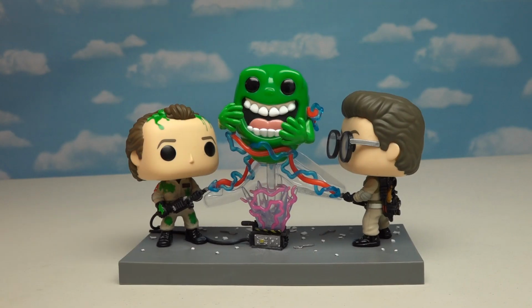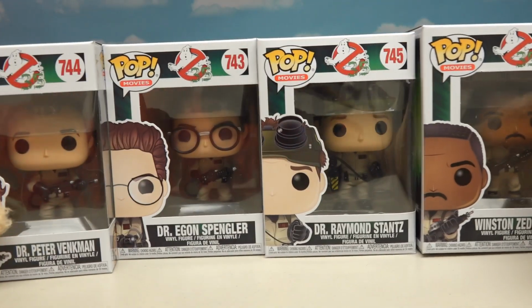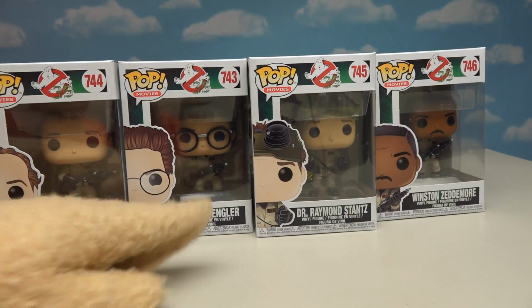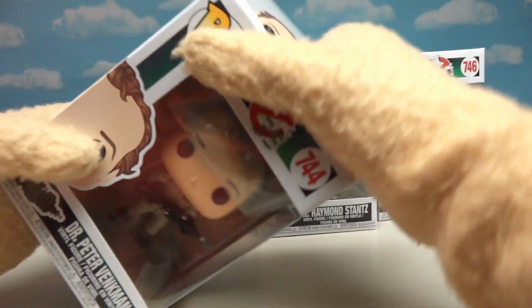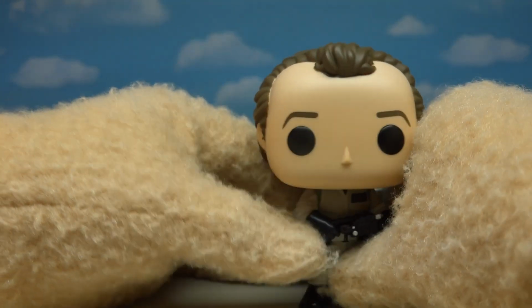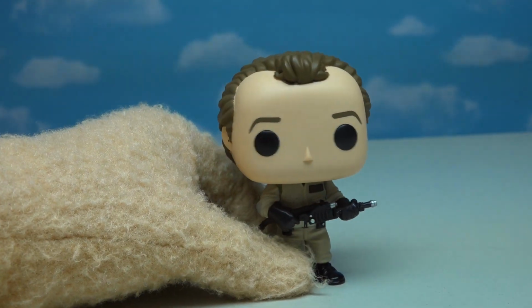But if you think this movie moment is fantastic, wait till you check out the regular pop figures of all these Ghostbusters because they look just as equally cool. Look at this. We get all 4 of the Ghostbusters from the movie. Dr. Peter Venkman. We'll start off with him. Open this guy up. And finally, for Ghostbuster fans, we have that awesome iconic figure of Peter in pop form.